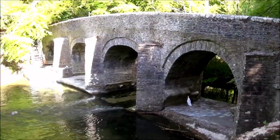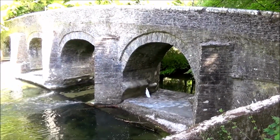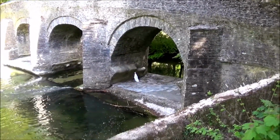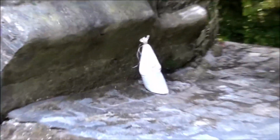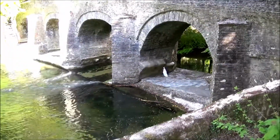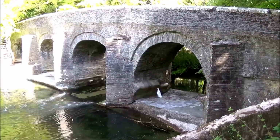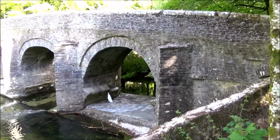Whereas from here, I can frame the shot without the steps. I'm still going to get that in there. Can't avoid that. Whatever that is. Hopefully I can clone that out, get rid of it in post. So yeah, that's what I'm going for.